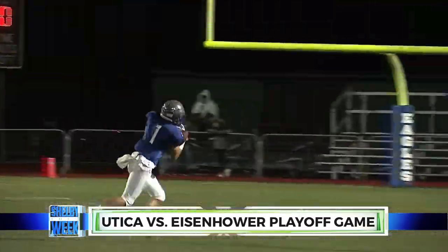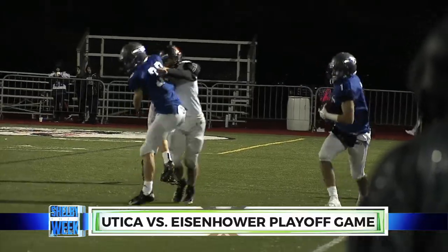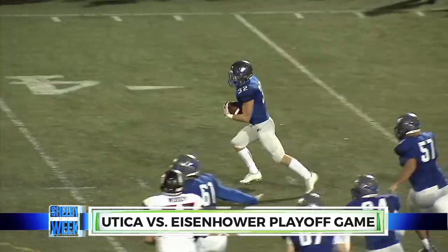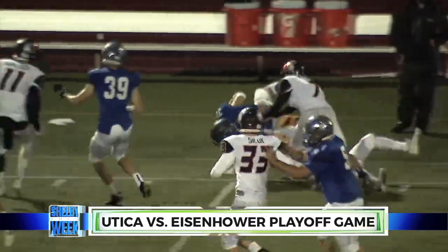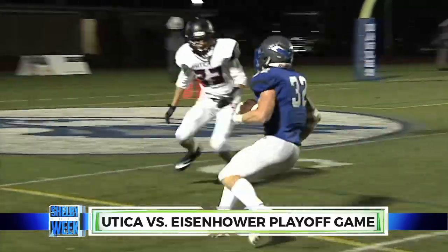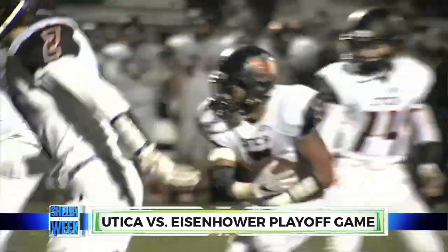Moving on to the second half, Asad Buhaydar dancing down the sidelines. Jack Morris back to pass, avoiding defenders. Finally passing it to Caleb Oyster, bringing it down the sideline. Morris dumping it off to Oyster and spinning his way into the end zone for another Eisenhower touchdown.